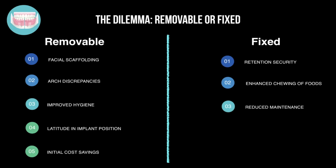Also, it has improved hygiene, because the patient can take it out, easily clean it, and put it back on, and they can see for themselves what's going on underneath their dentures and around the implants. And you have a little more free hand in where to place the implants. You're not restricted by millimeters. Sometimes, because of anatomical limitations like sinus and nerves, we can place the implants in slightly different positions, so it doesn't necessarily have to be dead center of, for example, the central groove of a tooth. And the initial cost overall is lower for overdentures.